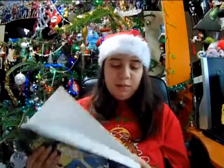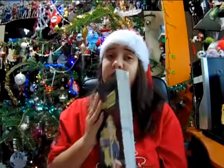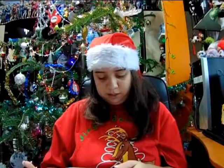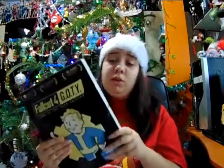And by the way, this is a paperback book, but it's still a pretty thick one, and this was on sale as well. The original price, as I can see, is $25, but I got it for, I think, $15, if I remember correctly. So this one was also on sale.